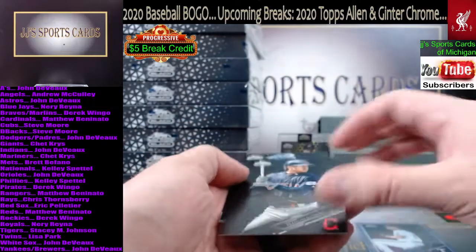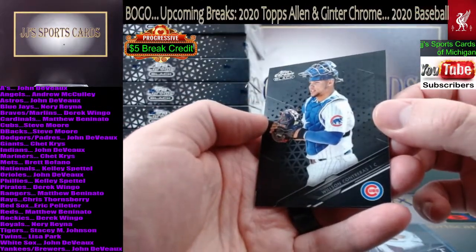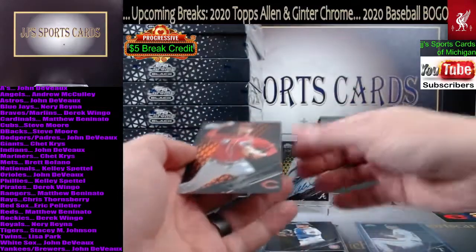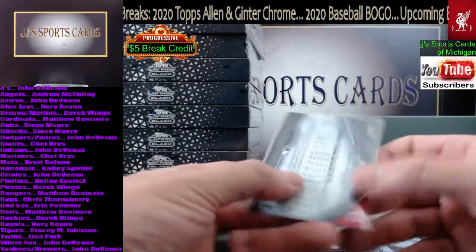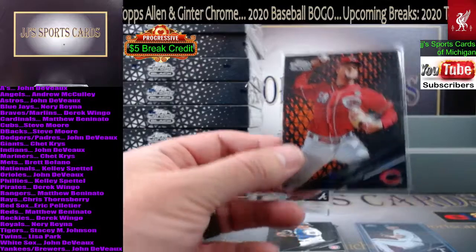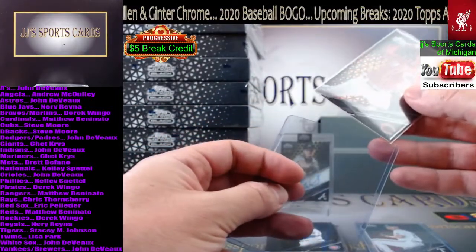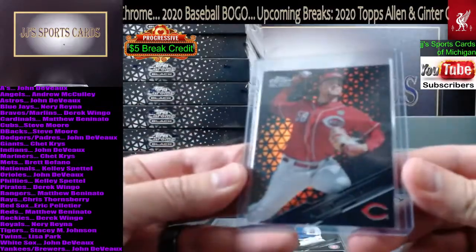Number two. Here we go. Lindor. Contreras. And our numbered card, Luis, going to go to the Cincinnati Reds. And that is going to be numbered out of 25. So two low numbered cards in a row. 4 of 5, and this one out of 25. Not too shabby right there.